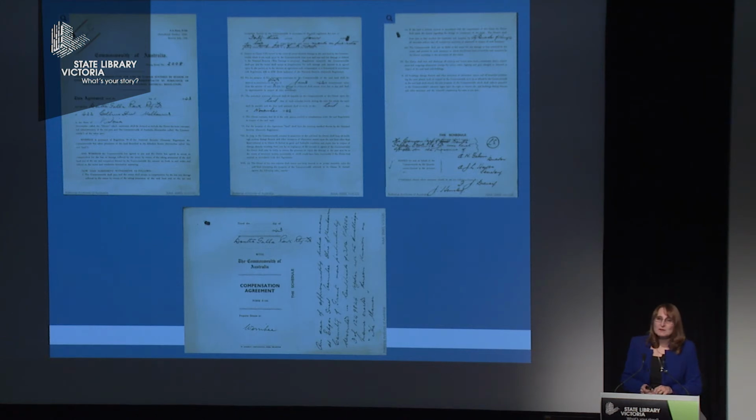And this is the actual agreement that was signed. It's called a compensation agreement. It was actually signed in 1943, but backdated to June 1942. And it lists the compensation for the hire of a 26-room building, plus stables, plus 12 acres of land, was going to be £43, 4 shillings and twopence a month. And also the address is listed as the Shire of Wyndham in the county of Grant. Just a matter of interest.